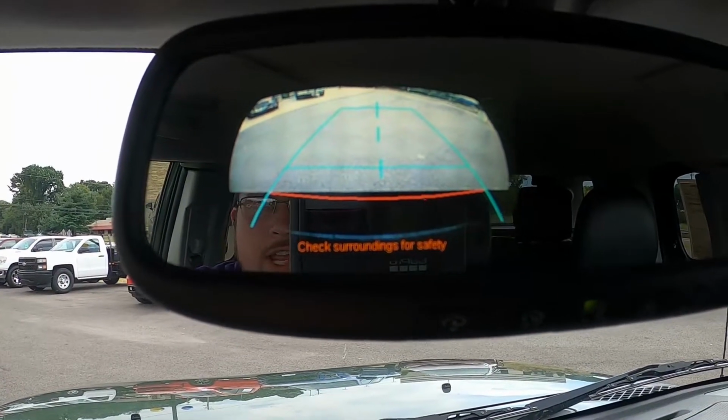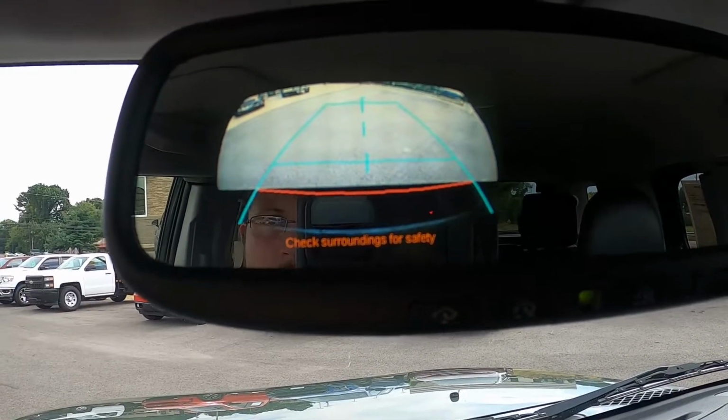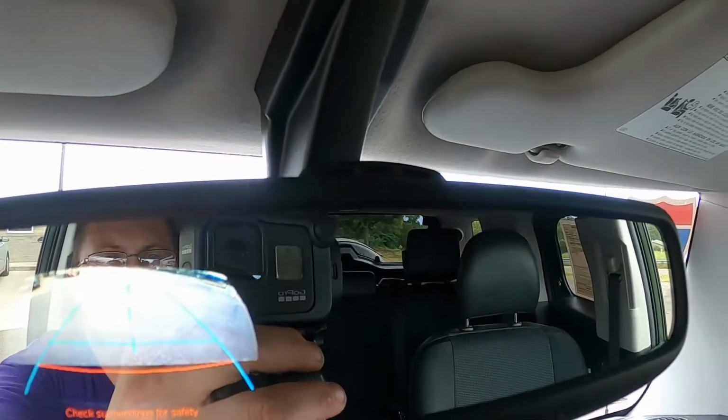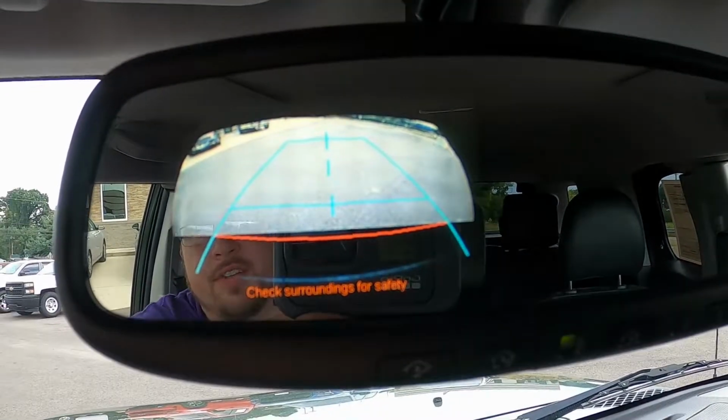Say if a kid or an animal ran out behind you while you're attempting to back up, you're going to see a bit more than you would through that small rear window with that big spare tire mounted on the gate. That does kind of hinder visibility a little bit. I'm going to try to show you here. You can see how it hinders visibility a bit. So that camera can definitely add a little bit of peace of mind, but it's definitely not great.